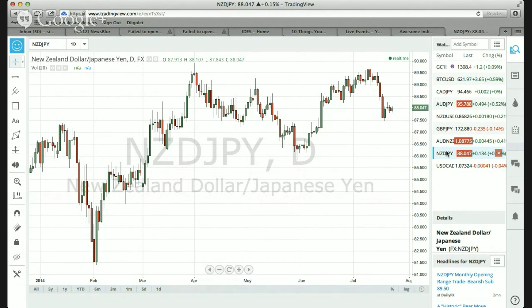Pound yen and Kiwi yen have not been de-risked. They're still too close to where I entered, and I need to allow that cushion. So those trades haven't been de-risked yet. Kiwi yen, we entered right around here, 87, 88 basically. So it's just a few pips up, basically at break even right here.